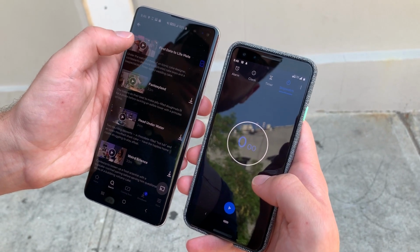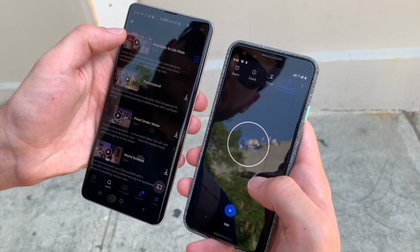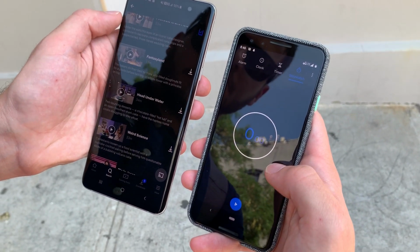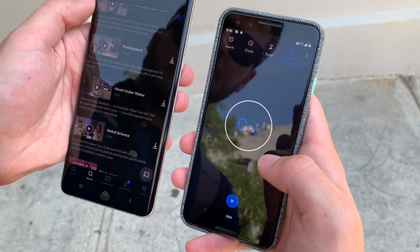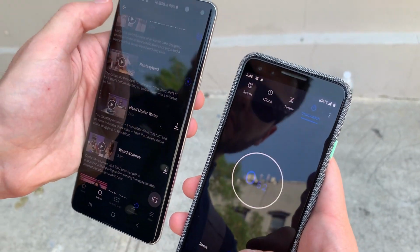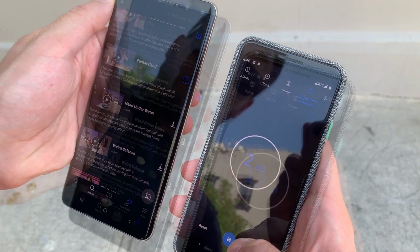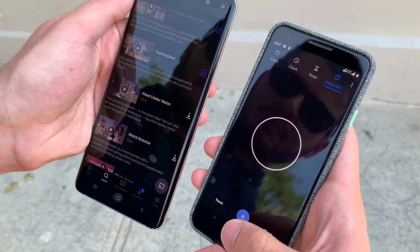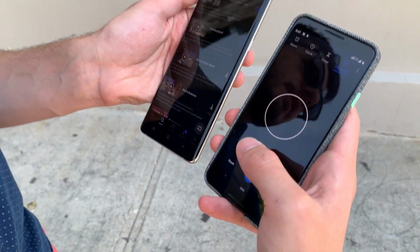So we're here testing out T-Mobile's 5G network in New York City, and we want to see how long it takes to download a 33-minute TV show on Netflix. 12 seconds. Okay, 15 seconds. I think it was around 15 seconds, yeah.